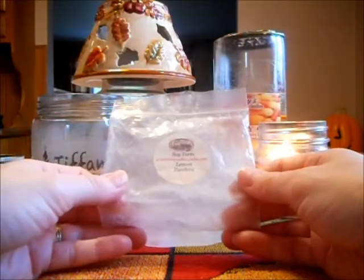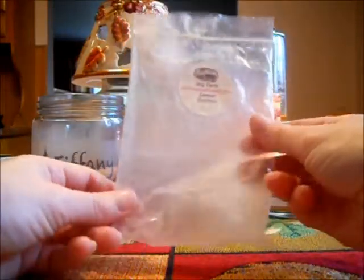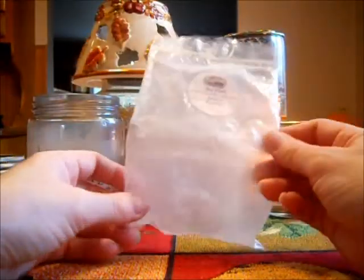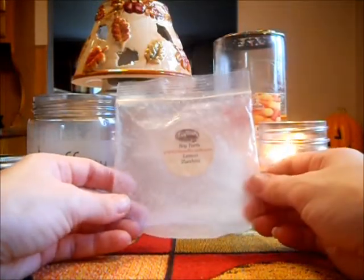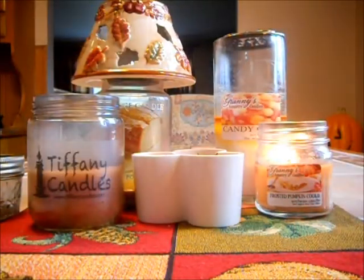Finished up a Gracie Joe's lemon zucchini, and this was full, and I just kept throwing them in warmers while I had this lemon pound cake candle going. So it kind of worked out perfectly. And I mean, if any of you have purchased from Gracie Joe's, you know you need to throw about 4 or 5 of these tarts in your warmer to get a scent. So I'm done with it, and I've had that for a while, so I'm glad.